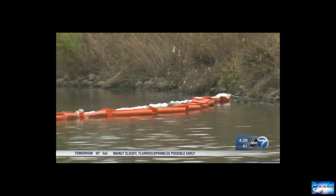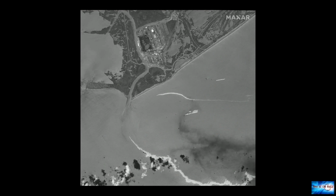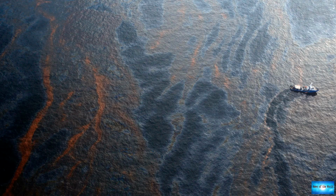Clean-up boats on scene of large Gulf oil spill following Ida. The U.S. Coast Guard said Saturday that clean-up crews are responding to a sizable oil spill in the Gulf of Mexico following Hurricane Ida. The spill, which is ongoing, appears to be coming from a source underwater at an offshore drilling lease about 2 miles south of Port Fourchon, Louisiana.